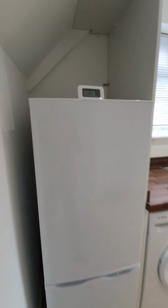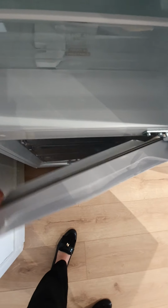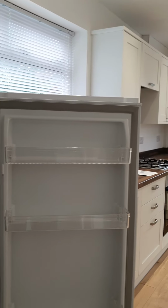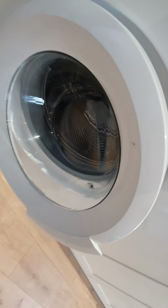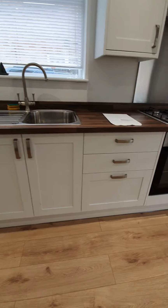You've got an unknown brand new fridge freezer. Empty, clean, with no odour. There's no bits in here, there's no bits on the groove or the sealant. Drawers are clean, with no cracks, no damage, all defrosted, all ready to use. You've got a Bosch washing machine. Tray is empty. Outside of the drum is empty and clean, no concerns. Inside is clean with no mould. And the units at the bottom, all currently closed with no dents, no damage.